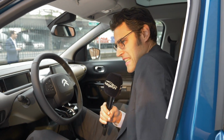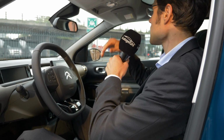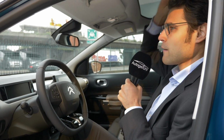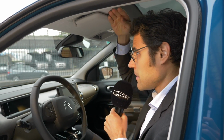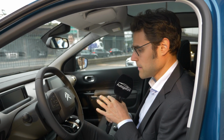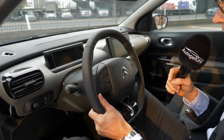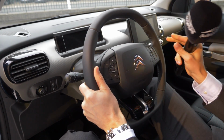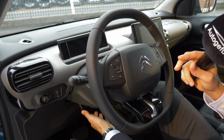Let's pump it down as far as possible and see with the panoramic roof. Here I have enough headroom, but when I lean forward a little bit, it gets a little bit closer. But overall, I think it's still okay also for taller people. The steering wheel can also be adjusted all 4 ways, like this. It's a small dashboard.